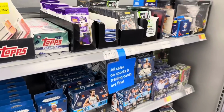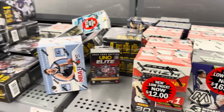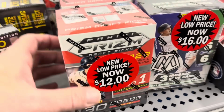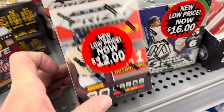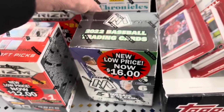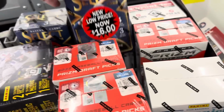But I did find some in the clearance section. You can see there's Mosaic right there for $16 a box. They got Prism draft picks there for $12 a box. There's also going to be some Chronicles from 2023 and 2022, but $12 a box is actually a pretty good price since these used to be $30. And you saw me tap the box there and show you there's a guaranteed autograph in every one of those Prism draft picks boxes. So looks like there's 4 of them.